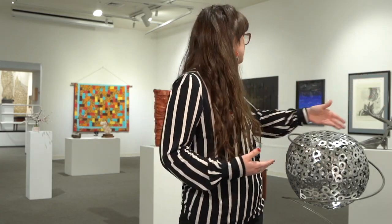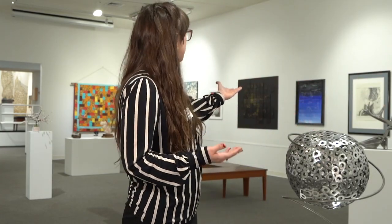There's so much variety in this room. So we have everything from welding to gun making to painting, drawing, photography, so we can't wait to show you.